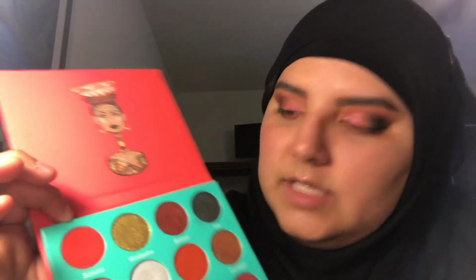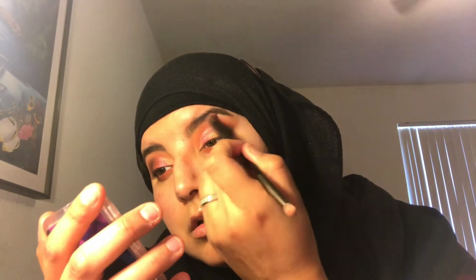I am going to take Iman, which is the pearlescent shade, this one right here, and I'm going to use that on my eyebrow, my highlight, my eyebrow. Is that a thing? Highbrow, like your highlight on your brow. Okay, I think this is happening because I literally only have one more shade.